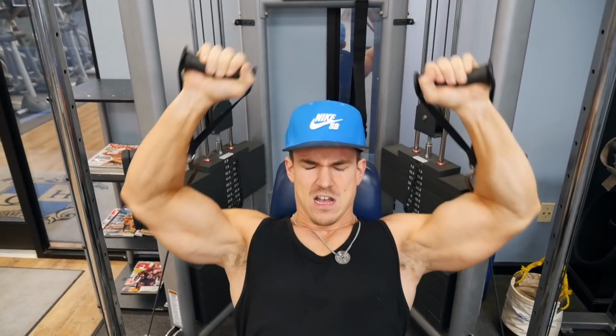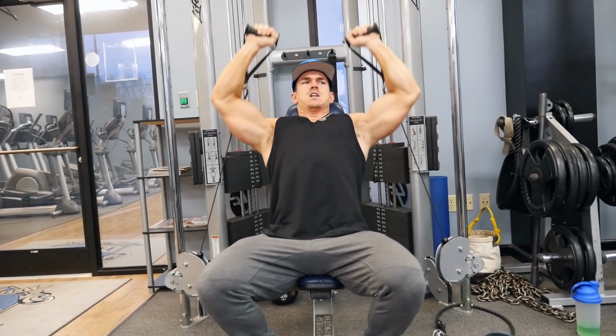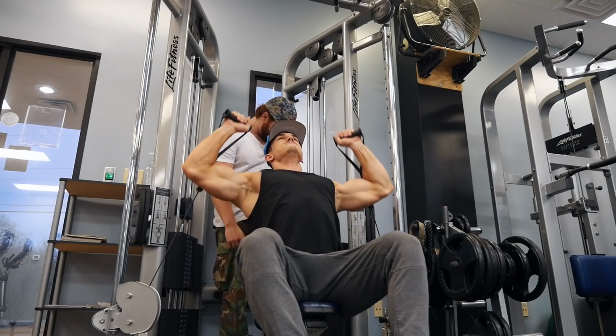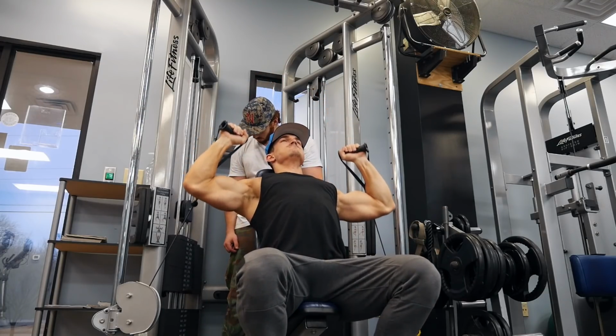It was almost impossible. I think this was the fourth set and I only got like 8 reps with both arms. So I didn't make the full 10 because it was just so, so hard. But it felt really good. This was the last set. We did 5 sets of these.